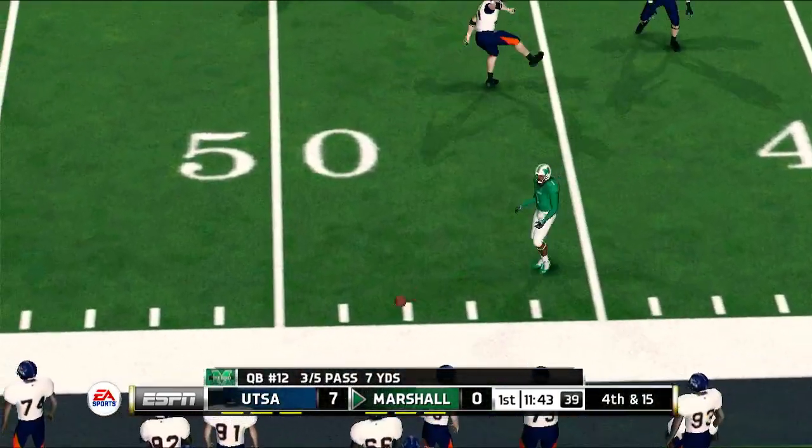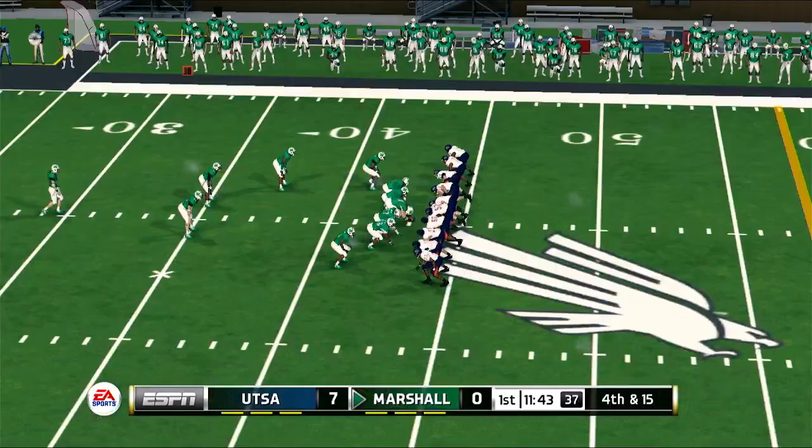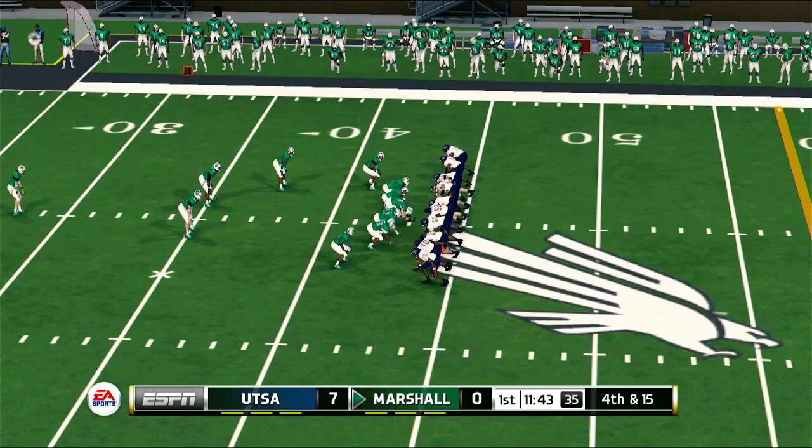Throws quick to the receiver and it falls incomplete. So that'll make it fourth down. It's a good hold by the defense on third down. Now their punt returner will get a chance to make something happen. Everybody up close. It looks like they're coming after this kick.